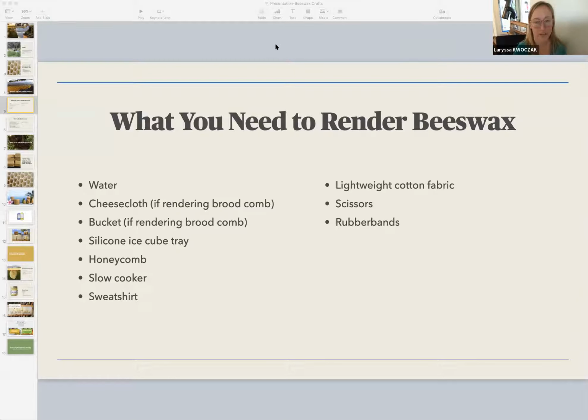I usually set it to 200. Some people set it even lower because they're afraid they're going to burn their wax, but I haven't really had trouble at 200. You just take all that comb that you have, the wax, the cappings from your extractor. You can rinse them off first if you like, to make it a little less honey. Then you just throw your comb in the cooker, filled halfway with water, halfway with the comb, and let it heat up.